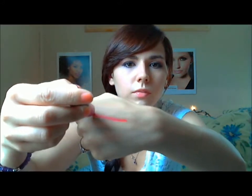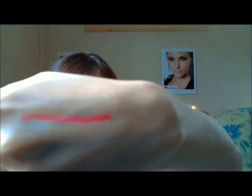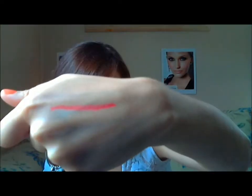So the color of this is pretty bright. Looks like that.